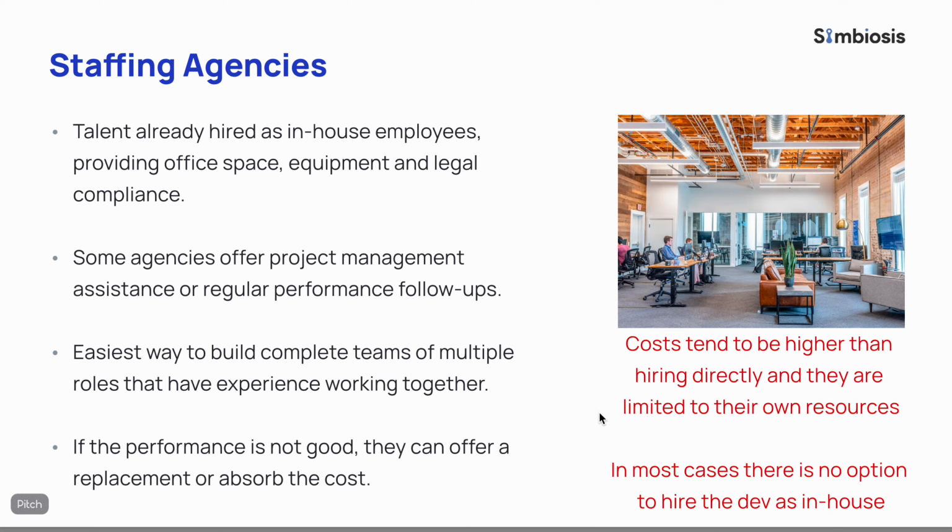Now, regarding staffing agencies, the talent is already hired as in-house employees, and they provide office space, equipment, and legal compliance. So basically, as I mentioned before, these staffing agencies work as your employer of record in those countries, and they also follow up, right? They have project management assistance just to assure the performance of the engineers, to make sure that they are working as expected. And this is by far the easiest way to build complete teams of multiple roles. This is something important to take into account if you're looking to hire multiple profiles, right?